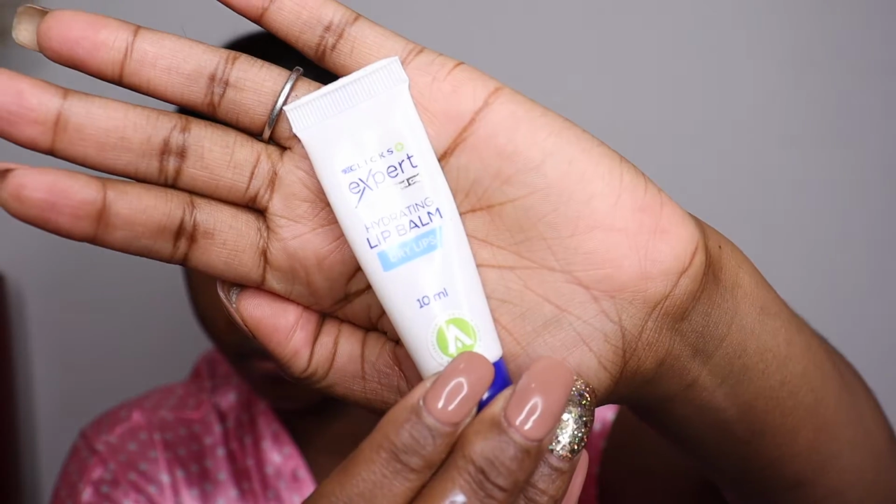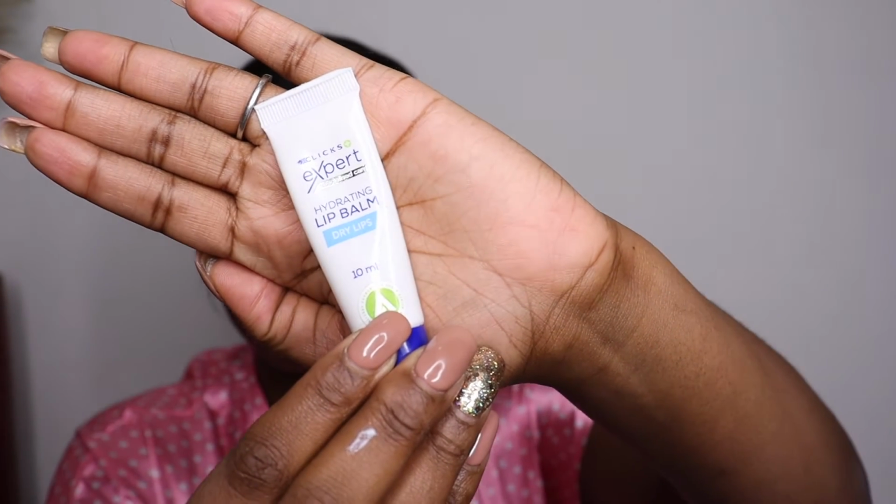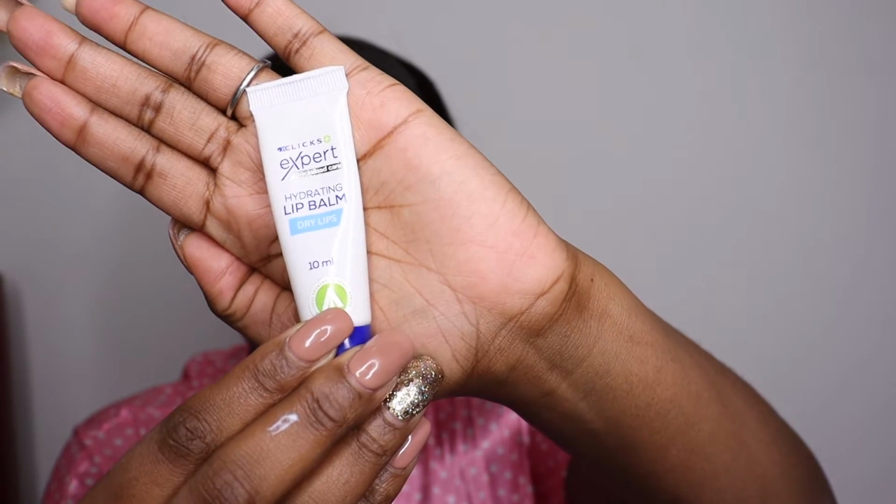For my lips, I am using a hydrating lip balm that I got from a drugstore or pharmacy, and it is really inexpensive, and it just allows my lips to stay hydrated during the application of all my makeup.